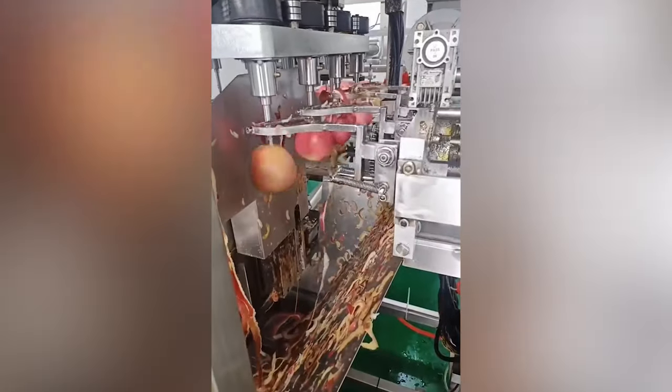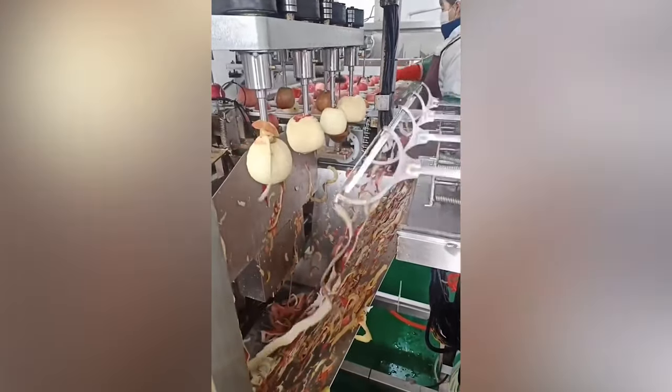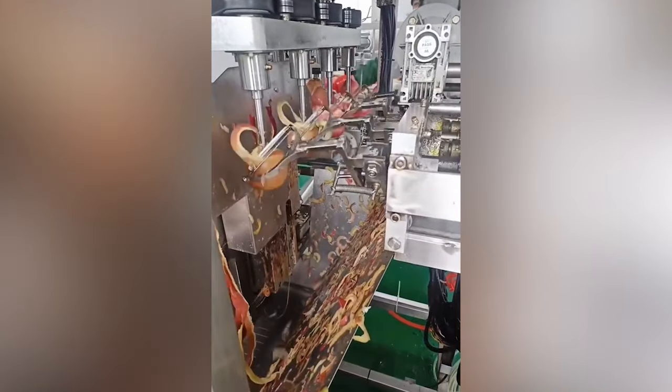Apples are insanely popular, accounting for about half of all deciduous fruit tree production, which is great because they're a good source of nutrients, including fiber, vitamin C, and antioxidants.